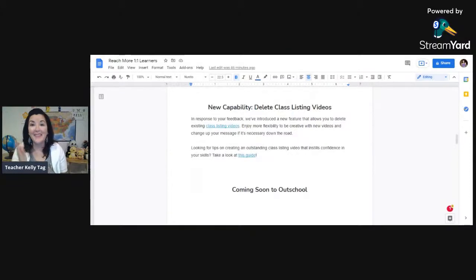Okay, so you can now delete class listings. This is an awesome feature because you can archive them, but they kind of still are there in a spot. They just never go away. So I just love this.